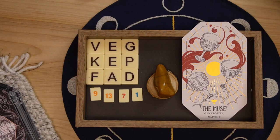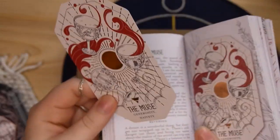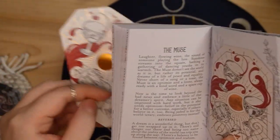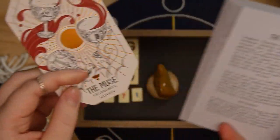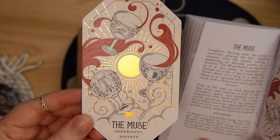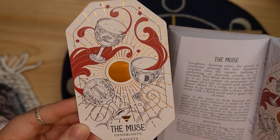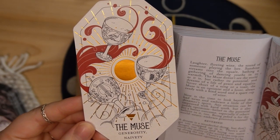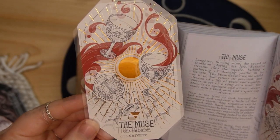But because I am still quite new to this deck, I thought it might be fun for us to read specifically on this card with you all today. So I'll go ahead and hold this up for you so you can look at it if you'd like. But let's see what the guidebook has to say as well. So it says, the Muse, laughter, flowing wine, the sound of someone playing the lyre. I'm not sure how you say that, but anyway.